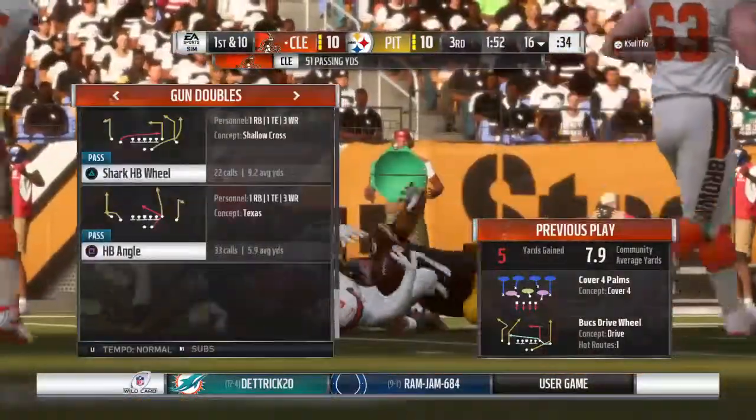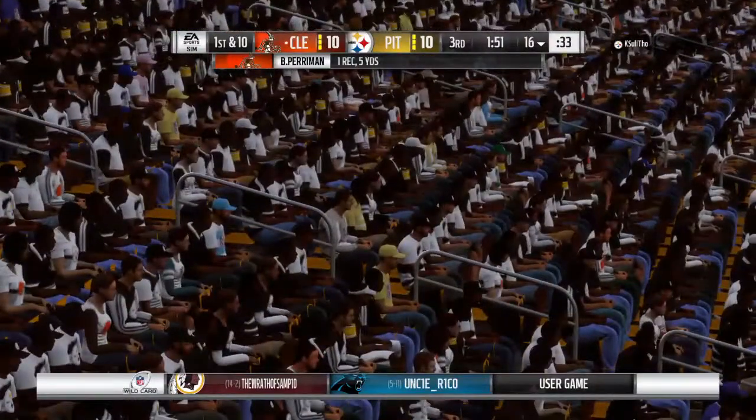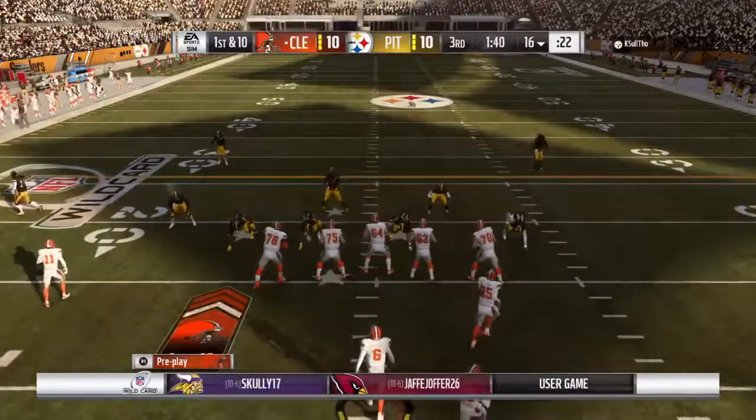But give the defensive guys a little bit of credit. They didn't let the deep ball beat them on that play, did they? No, the drag, that can be your safety valve. We saw it right there. Yeah, and it picked up a 1st down for them, too.